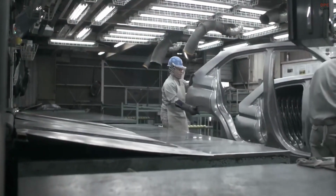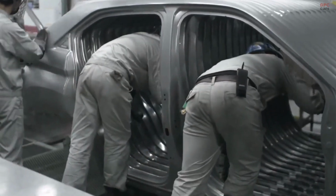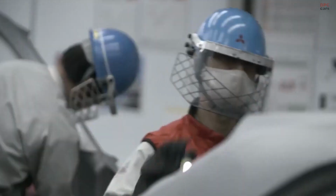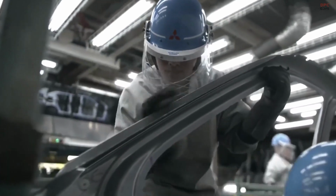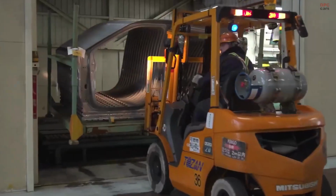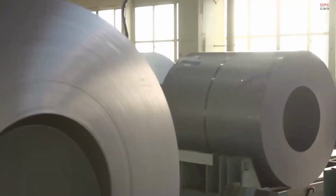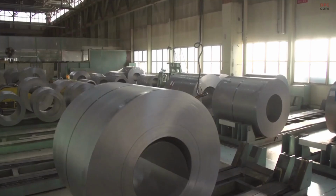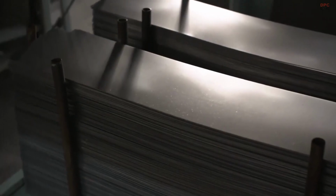The Eclipse Cross also features an all-new version of our exclusive Super All-Wheel Control system for dynamic handling and driving confidence in all weather and road conditions. But that's just the beginning, because this new vehicle comes with 7 features that are new to the Mitsubishi brand. Features that really help the Eclipse Cross stand out in this segment.